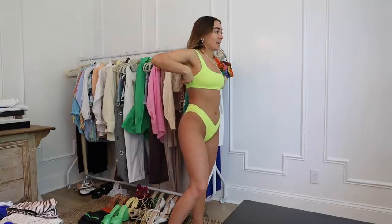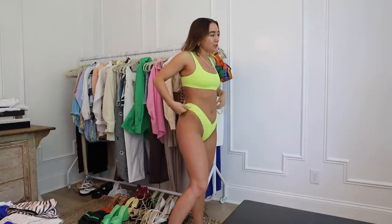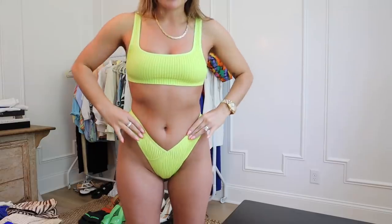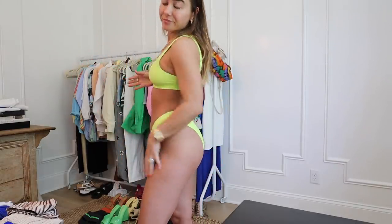Okay, this one is from Urban Outfitters from their Out From Under line, and this suit is amazing. So I do medium in my swim bottoms and small on top. So this is literally the most comfortable bathing suit ever. It literally feels amazing. It's so nice.